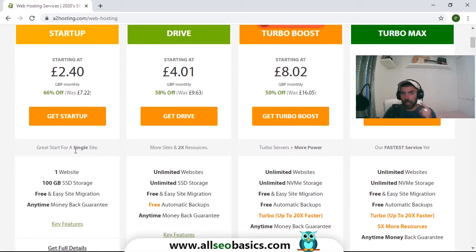So you can even go for this one. Really good. But the only thing about this, okay, is you can only use it for one website. Whereas if you pay that extra bit of money, you can have 2 websites, 3, 4, depends.